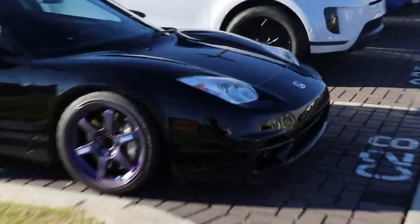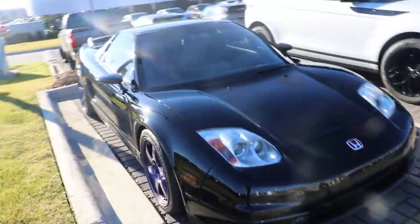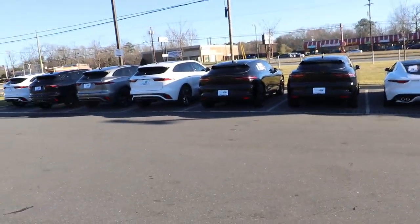Let me not walk past this beautiful NSX right here with the Volk Racing wheels. Oh my God, ridiculous, sweet right-hand drive, super clean. At the Porsche dealership? What? Well, we're at the Jaguar dealership. We got a couple of F-Types right there, a couple of whatever types they have.